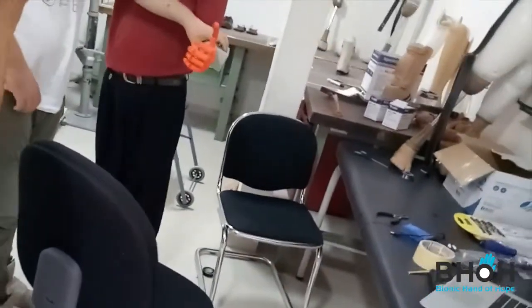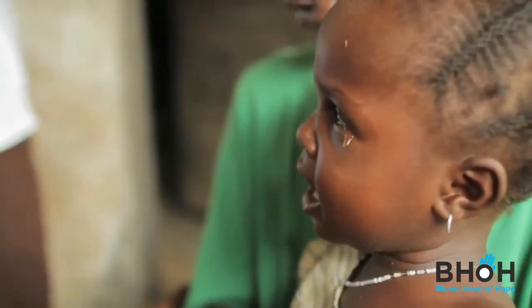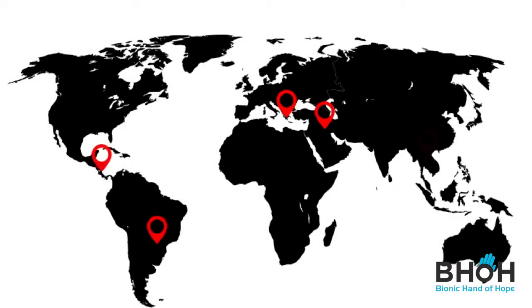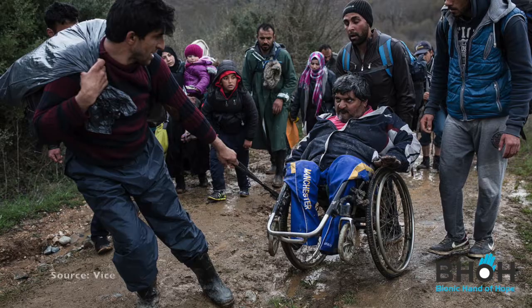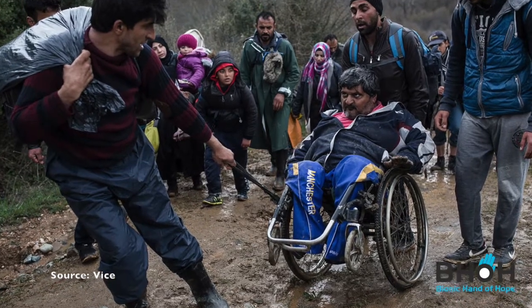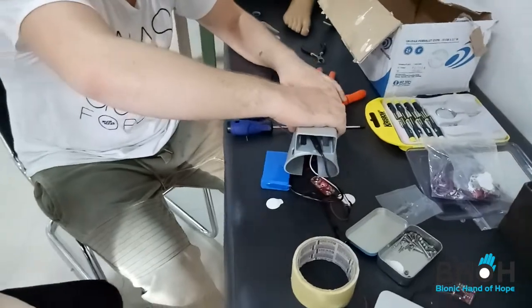So we have learned this device is affordable, but we need to address the issue of accessibility. Therefore, we want to build a global network of maker labs in countries with huge economic as well as health challenges. We have started in Costa Rica, we are planning on building a maker lab in Bali, Indonesia, and we are rolling out the setup in Athens, Greece to provide hands to the refugees in Europe, and plan to build up to 10 maker labs in different countries in the coming years.